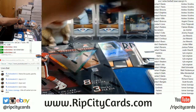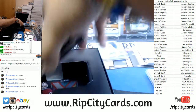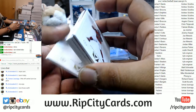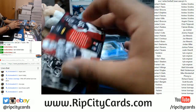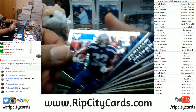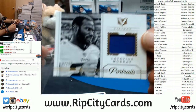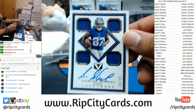All right, good luck on this last box, you guys. Last box mojo. Good luck, everybody. Delanie Walker, Myles Garrett, Jameis Winston, Drew Brees, Andrew Luck, JJ Watt. Got a random on that. Ground Control for Chris Carson, Seahawks. For the Vikings, Latavius Murray, Napkin to 99, the portrait relic. All right, for the Giants, Sterling Shepard, the quad relic to 99.